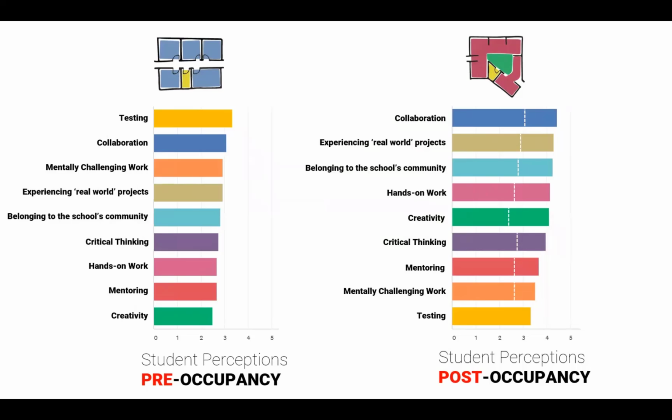So some great findings here. Students believe that testing was the highest valued in their previous campus, which was when they were in 8th grade at another school district altogether. And that, as you can see, dropped down to the bottom ranked. So it's very clear from Canyon View that they value all these other things more.